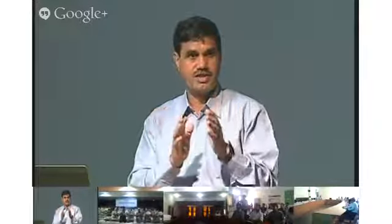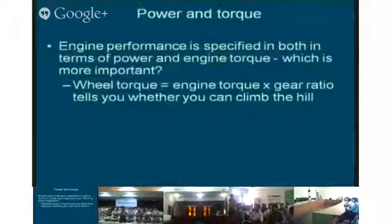So lubricating oil, between two metallic components, makes a layer and reduces metal to metal contact, and losses are decreased. Now the question of power and torque is coming. I said difference between power and torque.